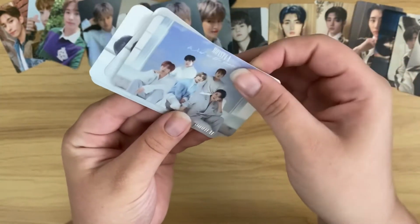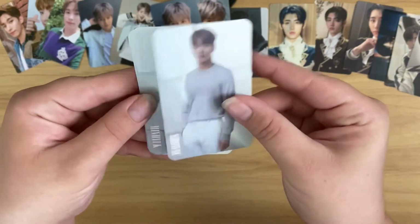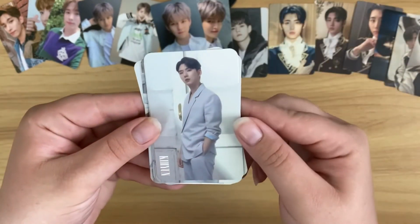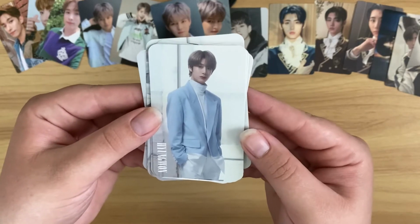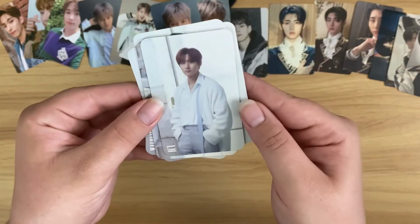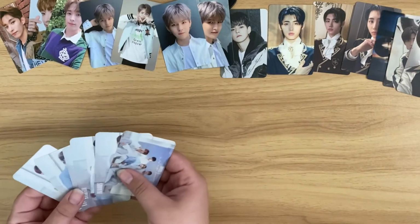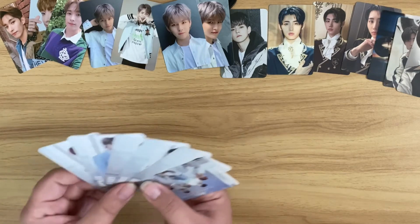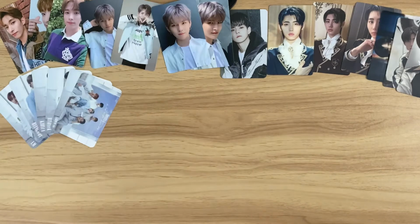We got the full group, we've got Shownu, and this concept is super pretty, Minhyuk, and as someone that's not usually a fan of later concepts, Kihyun, Hyungwon, oh, he looks so good. And as someone that's not a fan of later concepts, I did really like this concept, so I'm super happy to have this set. So Flavors of Love and Wish on the Same Sky are the only ones that I have the full sets for Japanese photo cards as of right now, but I will work on some more Japanese releases in the future.